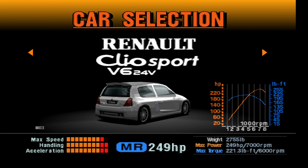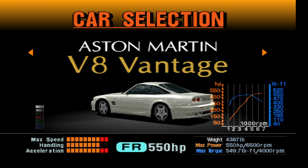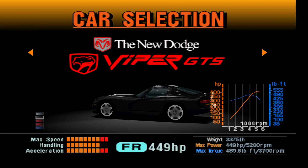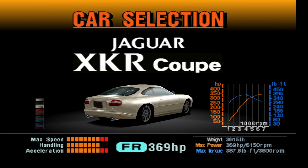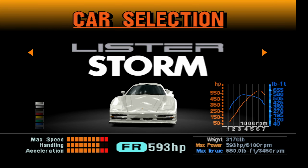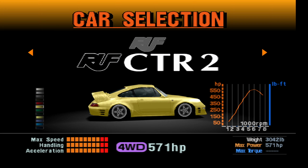The problem is, it suddenly becomes bad when you realize that this is the same class that's got vehicles like this. A V8 Vantage Aston Martin, which despite weighing the moon, still makes 550 horsepower. The Dodge Viper GTS, probably one of the finest examples of American muscle ever made, or American sports cars, or whatever you wanted to call it. You get the Jaguar XKR, which despite, again, weighing a bit on the heavier side, still makes 370 horsepower, so it's not a slouch. The Lister Storm, which is powerful. It makes nearly 600 horsepower. This thing is fast. The Rufsia TR2, which makes over 570 horsepower and is not only very fast, but is also decent around the corners too, and it gets up to speed really quickly as well, so there's also that.